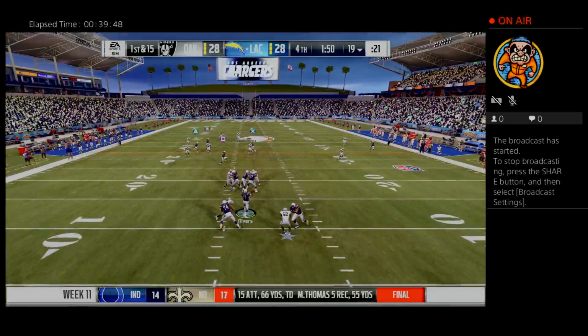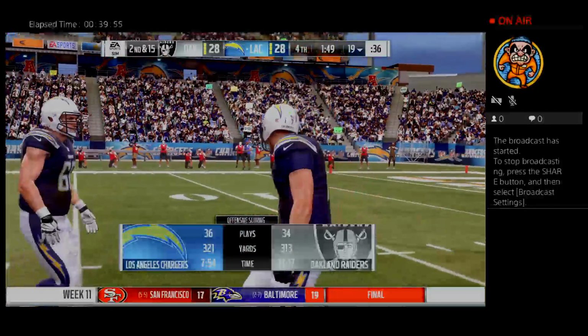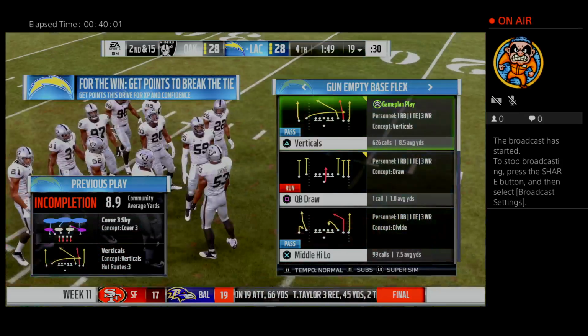Now Rivers. And he rifles one incomplete. He was trying to hit Melvin Gordon there. And now it's second down. The way he's thrown the football today, almost a surprise when he doesn't complete a pass like happened there, but he needs a few more.